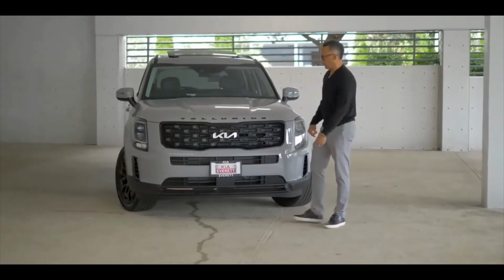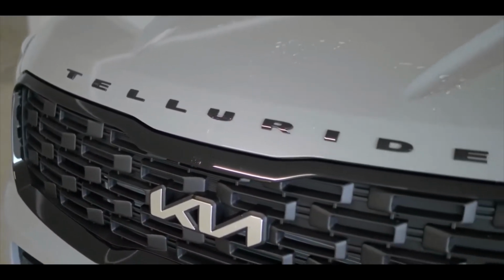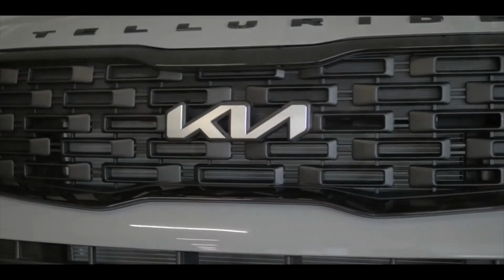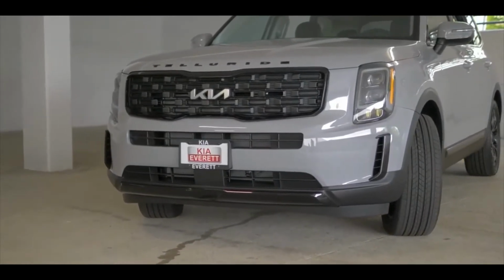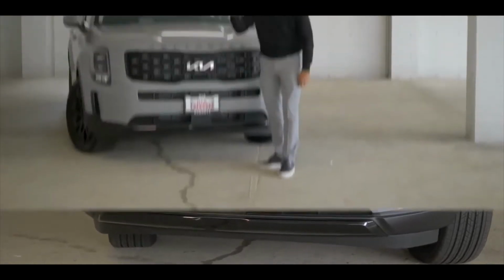So what you'll see here is the Nightfall edition. You're going to see the blacked out Telluride. Also for the 2022, the new fabulous Kia sign. Can you see how beautiful that is? Now keep in mind, this is cool looking chrome, but here at Kia of Everett, we can black that out for you for another 300 bucks.